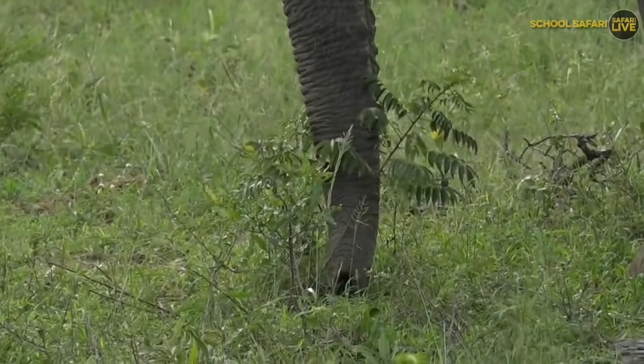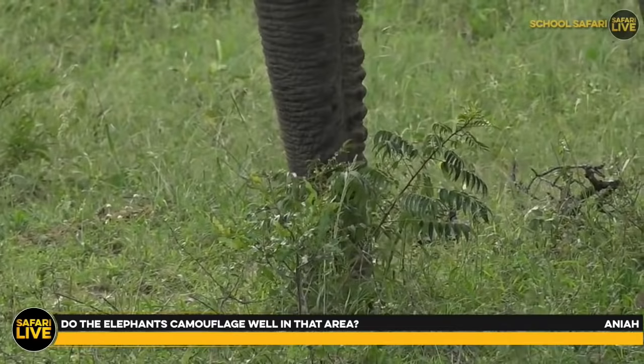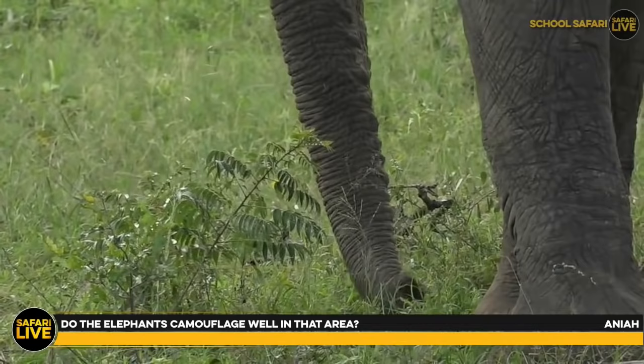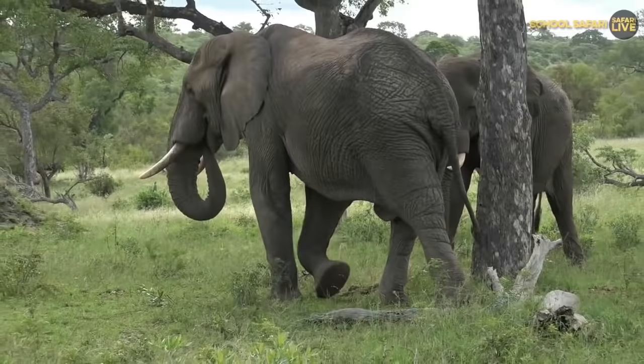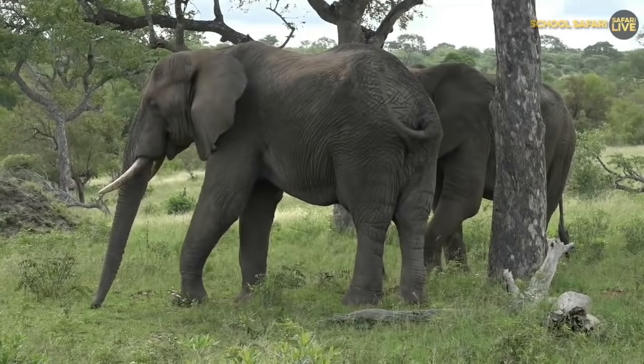And Naya, I wouldn't say that the elephants camouflage very well. However, the bush is very thick at the moment, so they can blend in, and surprisingly, they can disappear quite easily because there's a lot of thick vegetation, big trees, so they can hide behind them. So at times we may hear the elephants before we actually see them. But I wouldn't say it's camouflage. I mean, they're really these large grey animals.